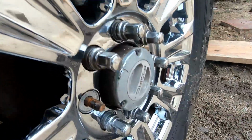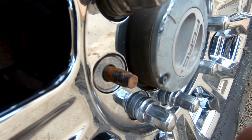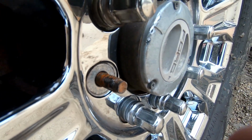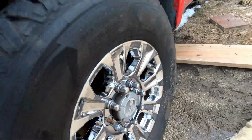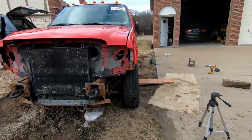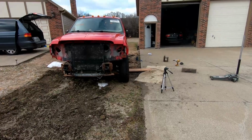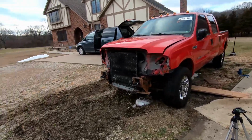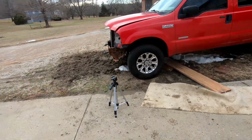All right, guys, I don't know if you can see, but that lug right there, the threads are kind of messed up on it. So I'm not going to try to get a lug nut on there. We'll have to replace that stud. But all the rest of them went on. I had to get a little bit of leg muscle, but man, she's looking good. I can't wait to start building this truck now.